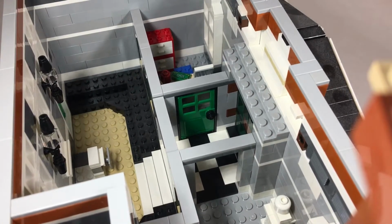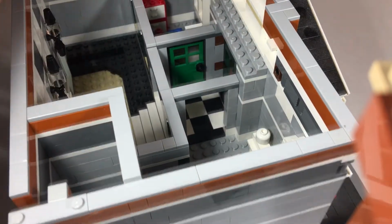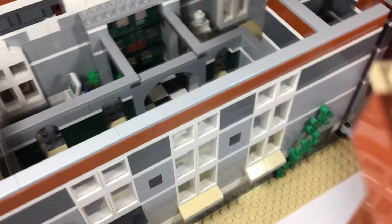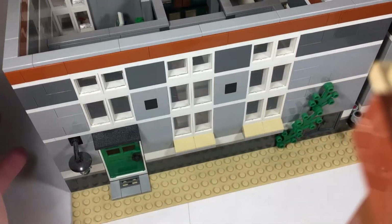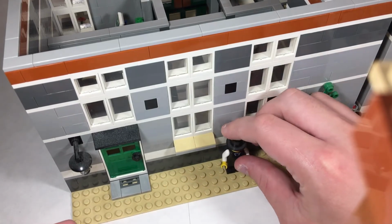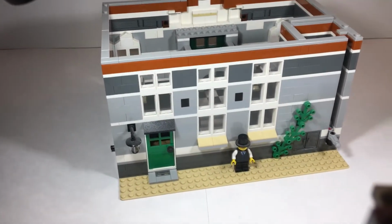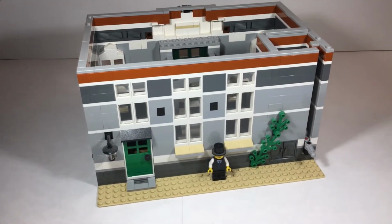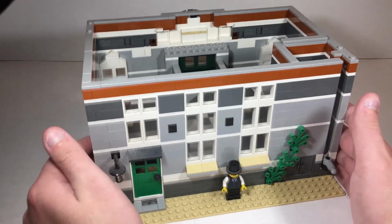And then, let's see, where should we go next? Let's turn this thing back around. You guys, this is really huge compared to a minifigure. Let's get a normal sized, an adult minifigure in here. You can see that, or I guess it's kind of bad with perspective. Yeah, it's pretty huge. So let's see, what was it?